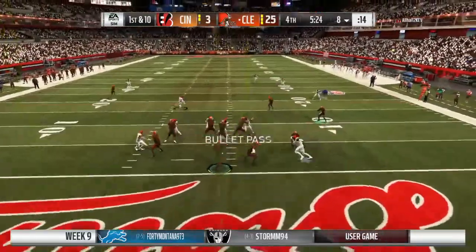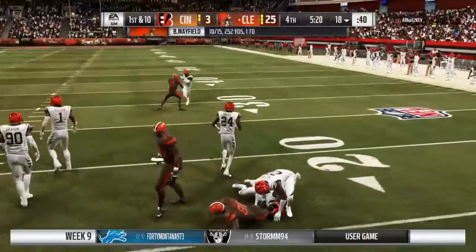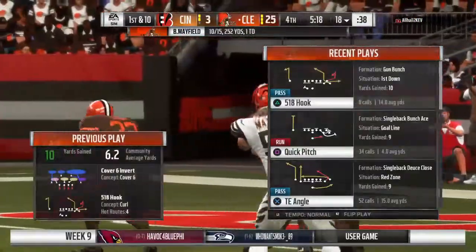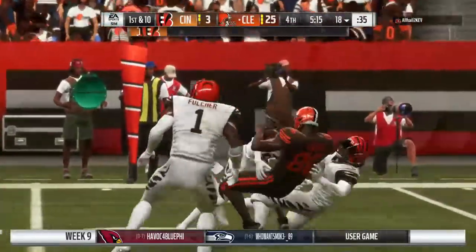First down, Mayfield. And over the right side, it's Rodgers. And they'll get him down up past the 15. It'll be a gain of 10 to start the drive out by a few inches. That'll be a first down.